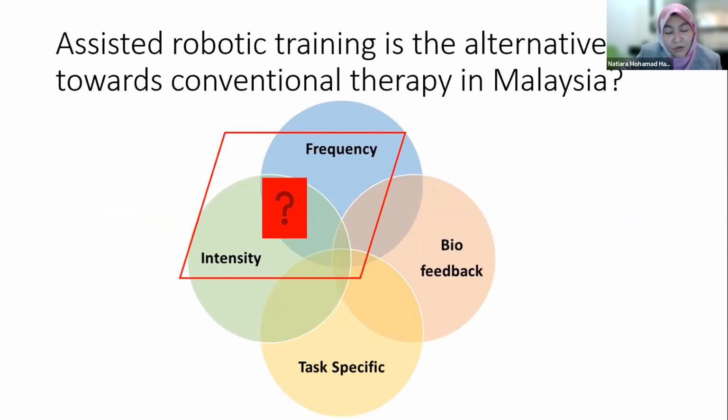So the big question to be answered is: is robotics the alternative to conventional therapy in Malaysia? Does robotics serve what it is meant to serve? Does it really increase the frequency and intensity of therapy in Malaysia? Does it really improve the quality of service? I think it is yet to be answered. It is a matter of discussion and debate. It depends on the perspective from which ground you stand.